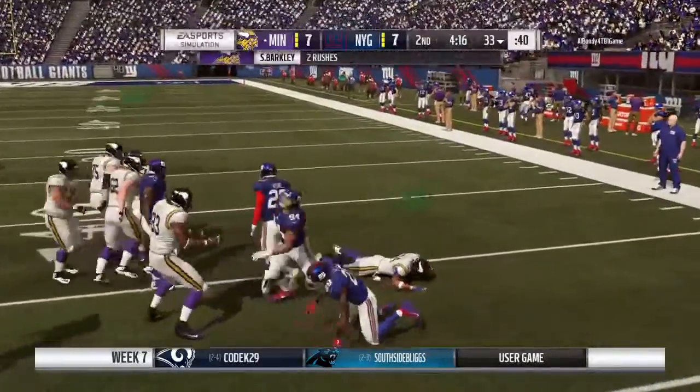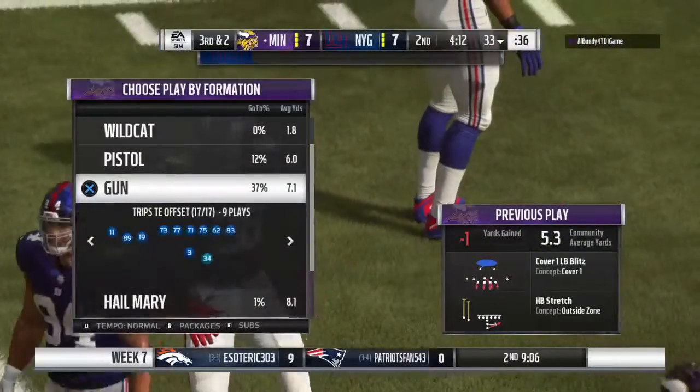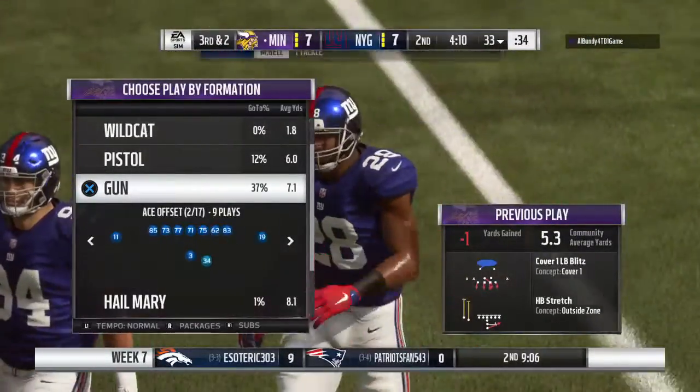And he went nowhere. Well, he went backwards, back to the 33. It'll go as a loss of a yard, and it'll set up 3rd down.